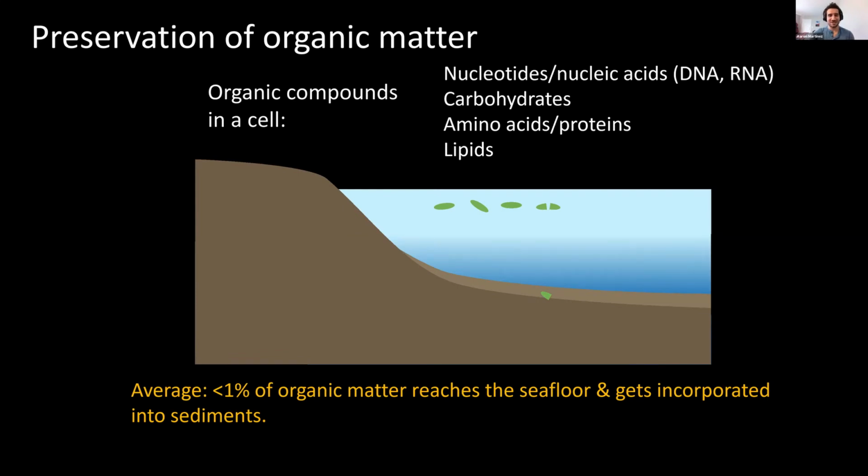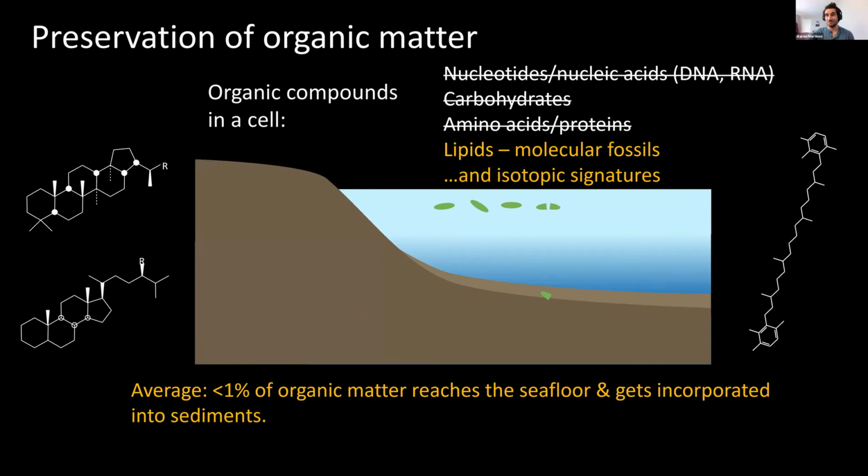Not very much of this is actually going to get preserved in the sedimentary record, about 1% at best on average, and in some cases higher depending on preservation potential. While we would love to have DNA or proteins preserved in the geologic record, over the course of time really the only things that are recalcitrant or well preserved are lipids, like the hydrocarbon skeletons on either side of the screen here, as well as characteristic isotopic signatures from life elements such as carbon, nitrogen, sulfur, etc. These are the tools that I and my lab use to study the trajectory of life on the planet through time and try to understand what's been going on.